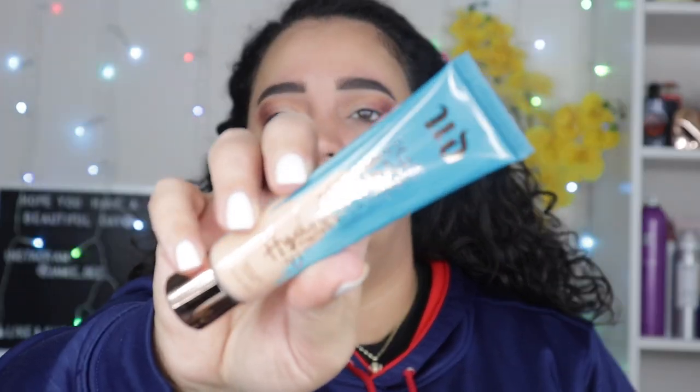So this is what it looks like. It's a pretty small tube. Let's see what it claims. Up to 24 hours of hydration, lasting all day, moisture, okay. Skin is significantly hydrated. Hello, dry skin.